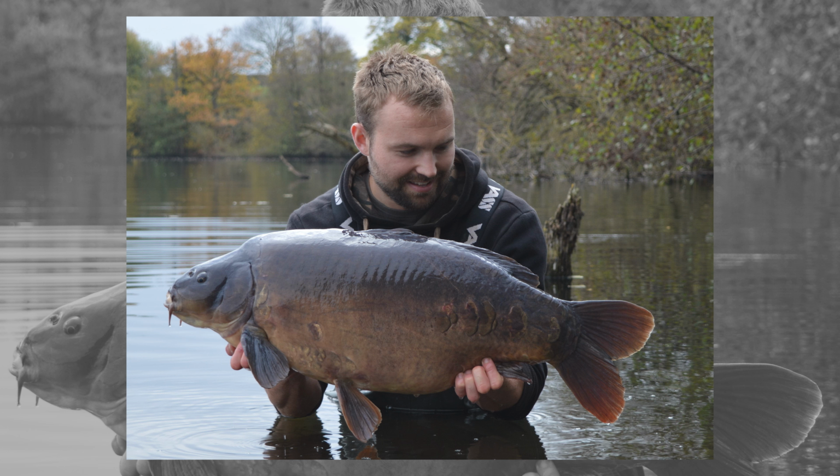Yeah, I was proper buzzing, obviously, to get off the mark first night. I thought the chance had gone, and like I say, to catch one off that depth of water. My deepest ever carp I'd ever caught before was 30 foot or 32 foot from a mere over in Shropshire. So yeah, it was the deepest I ever caught a fish from.